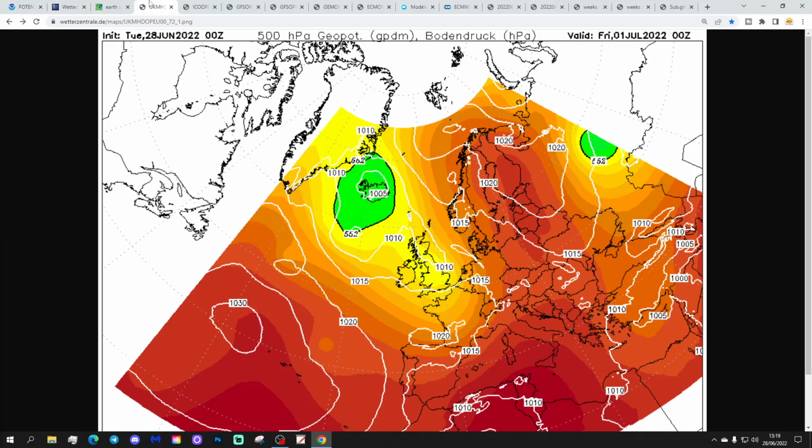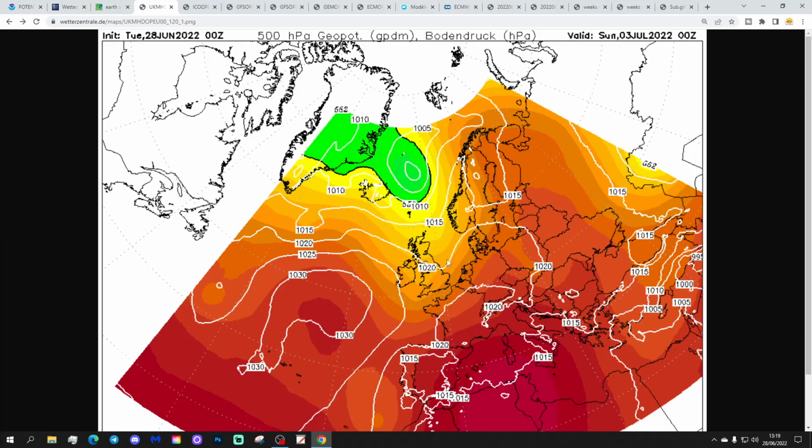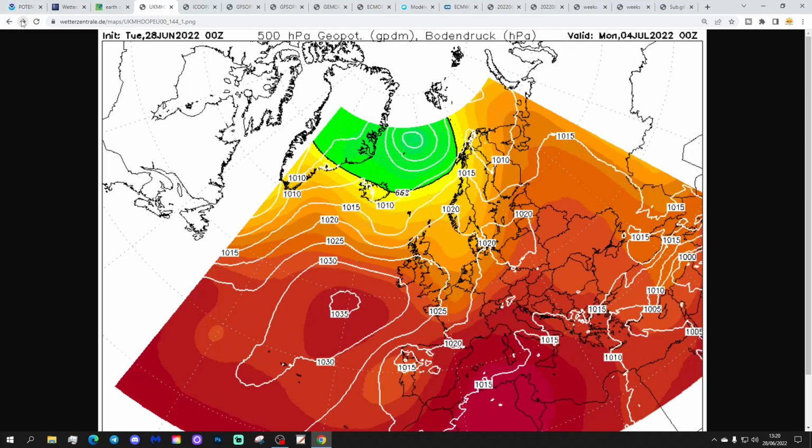Right, on to our chart data. So remember, this is UK Met Euro for midnight on Friday, with a trough of low pressure right over the top of the country. That will be bringing showers, if not long spells of rain, into the weekend. Heights will begin to rise into the south, bringing some drier weather there. We'll still be a little bit more unsettled further north though.